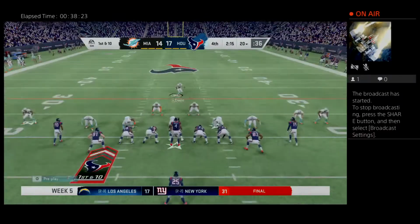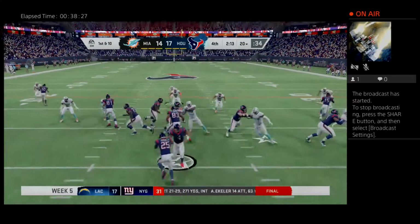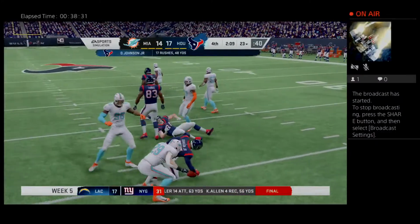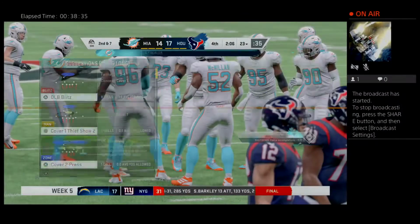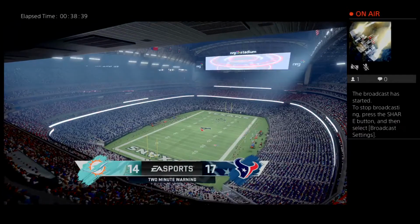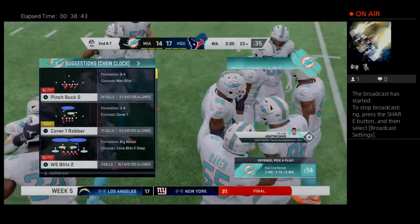Watson will bring up the Texans here, 1st and 10 at their own 20-yard line. And they'll start the drive on the ground with Johnson. He'll get about 3 as he's taken down at the 23. Now 2nd and 7 from the 23. 3 points separating these two sides with 2 minutes left to go in the 4th.